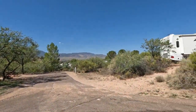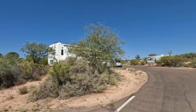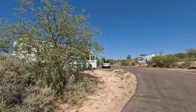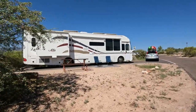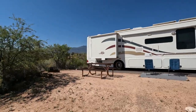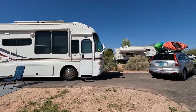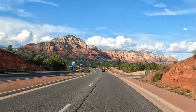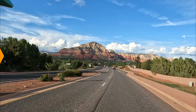As expected, spots are widely spaced and blend into the natural surroundings as much as possible. Cottonwood can be very hot from April through October, and as we were there at the end of September, we appreciated the hookups for water and electric. We'll tell you more about this Arizona State Park on our next episode. Today, we're headed to Sedona for a sunset hike around Bell Rock Butte.